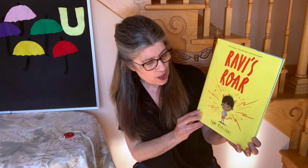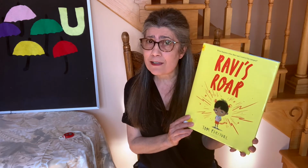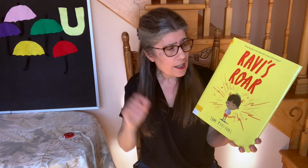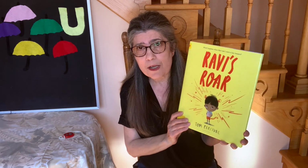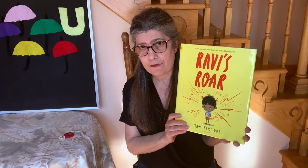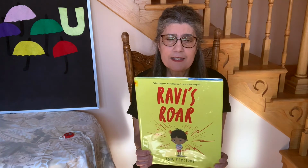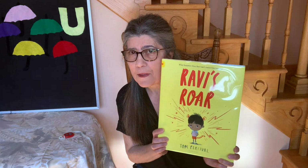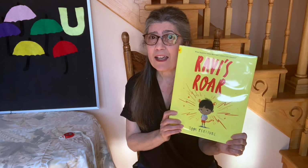We have a new book at the library. And it's called Ravi's Roar by Tom Percival. It's a lovely book about Ravi. He's the youngest in his family and the smallest. And most of the time it's okay. He can't reach the bars at the park and he can't find anybody. He's the smallest. He's used to it. But one day he had enough when they ran out of ice cream. It made him so upset that he became a lion. And most of the time he can control his temper, but one day he lets the tiger within him out. It's a good book. It's lovely. I read it to my grandson and it's lovely.